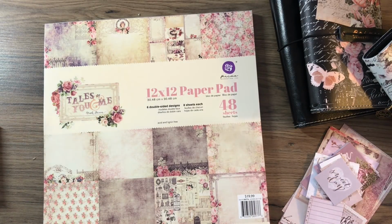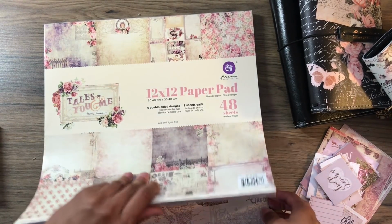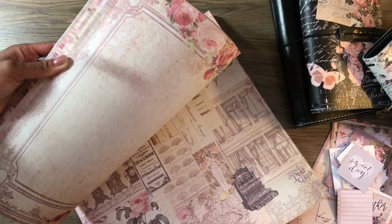Yeah, that's it. So that one's called Lavender. And then this last one is called Tales of You and Me. 6 double-sided designs and 8 sheets. Also Prima. And I'm just going to flip through.